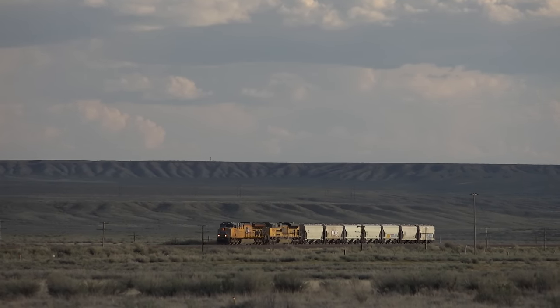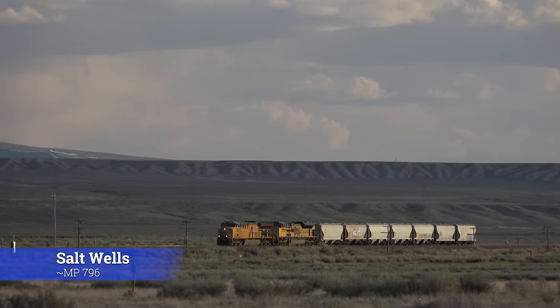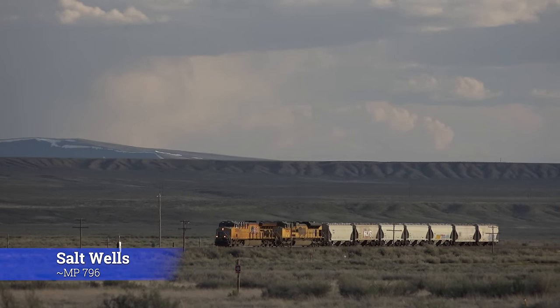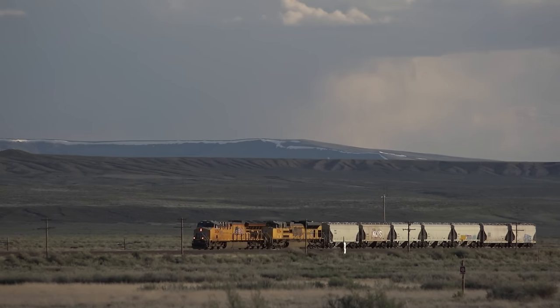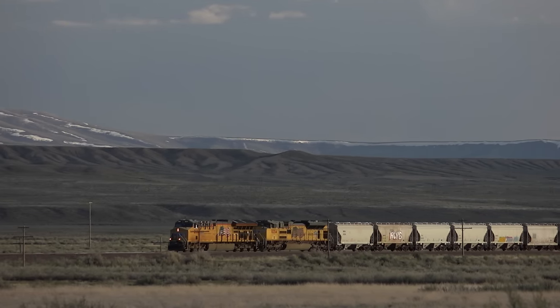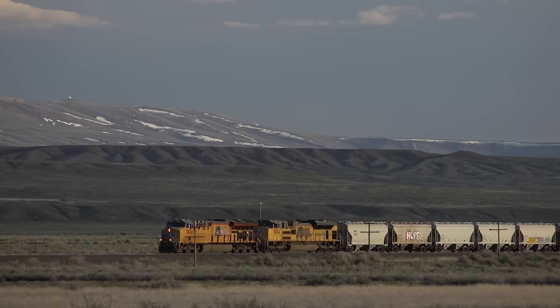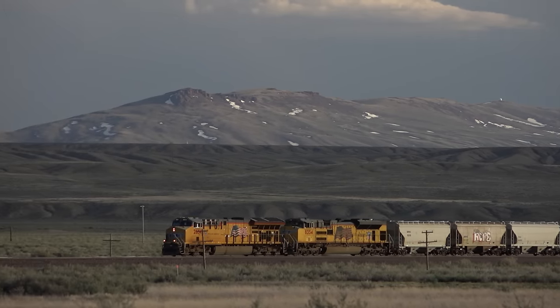Several locals run east and west out of Green River. This one is bound for the Jim Bridger power plant near Point of Rocks. The covered hoppers will be filled with fly ash, a byproduct of the coal-fired plant, which is often used in the concrete industry. UP 2654 heads east between Salt Wells Creek and Horse Thief Canyon.